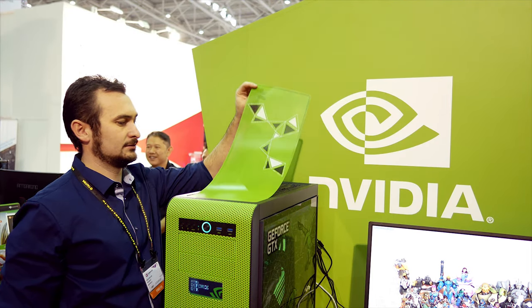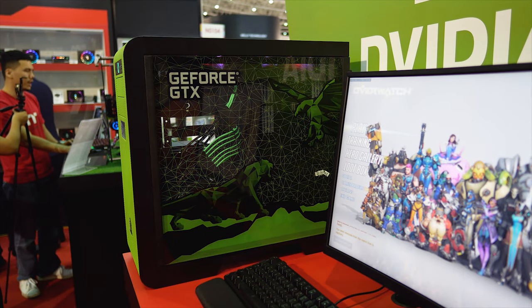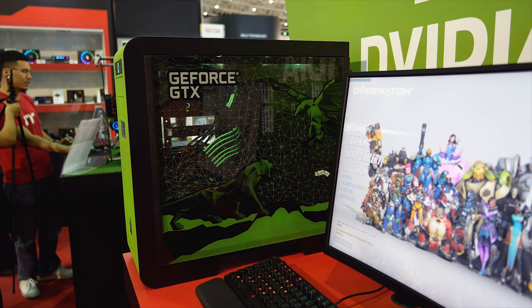I'm not normally into these kinds of fanboy type products, but I have to say, Thermaltake has done a really good job of making this thing look a bit special.